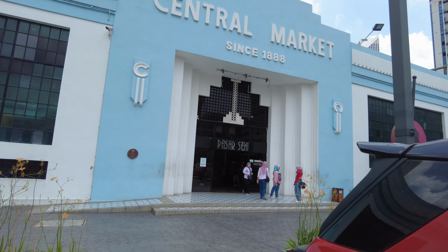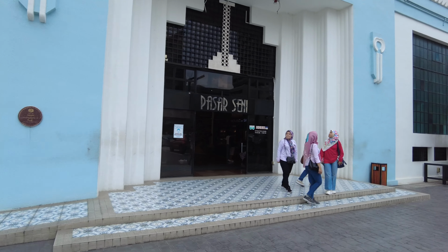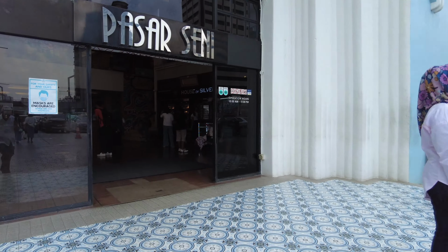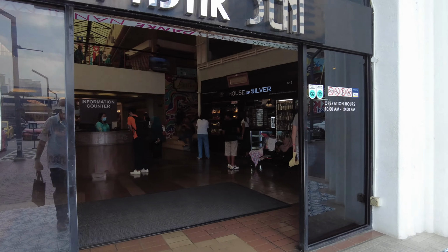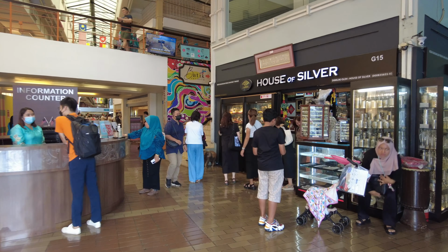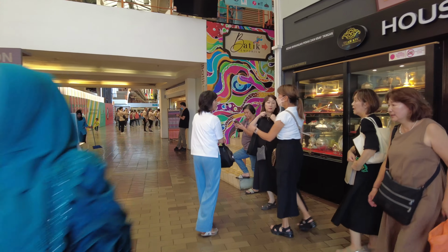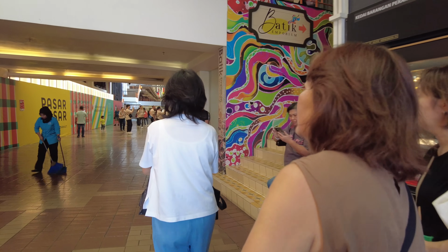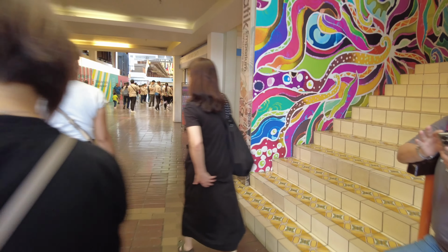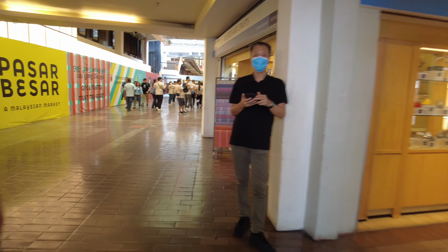Hi friends, I'm now back at Central Market in Kuala Lumpur. I'm going to take a look at the newly opened Pasar Besar, meaning big market. So this footage here is from late last year, and at that point in time, Pasar Besar, as you can see on the left hand side, was not opened as yet. But in a little while, we will see what the new Pasar Besar looks like.